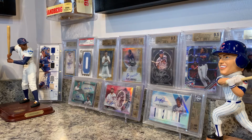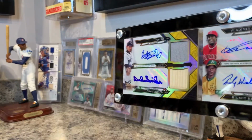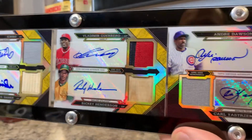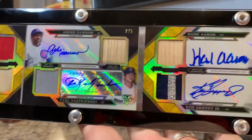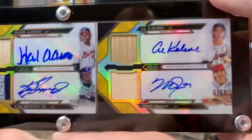I did show off this new pickup about a month ago, and I finally got a really cool case for it. My awesome Topps Triple Threads Deca card, which is probably one of the best purchases I've ever gotten in my life. As you can see, I decided to go with the black frame because I just keep buying the black frames for these. But look at that, that is so gorgeous.